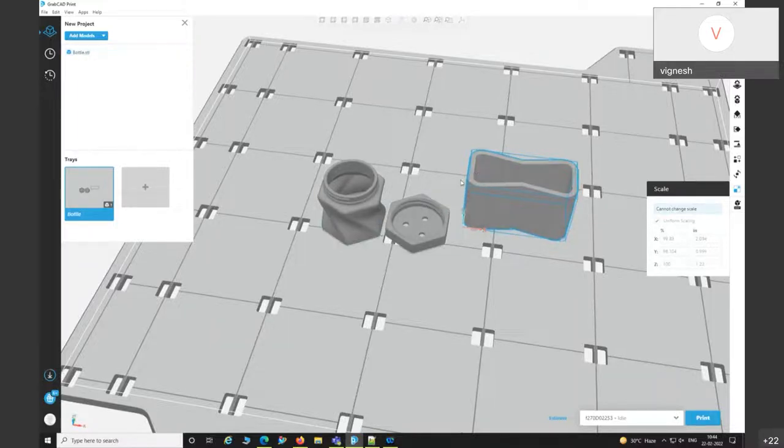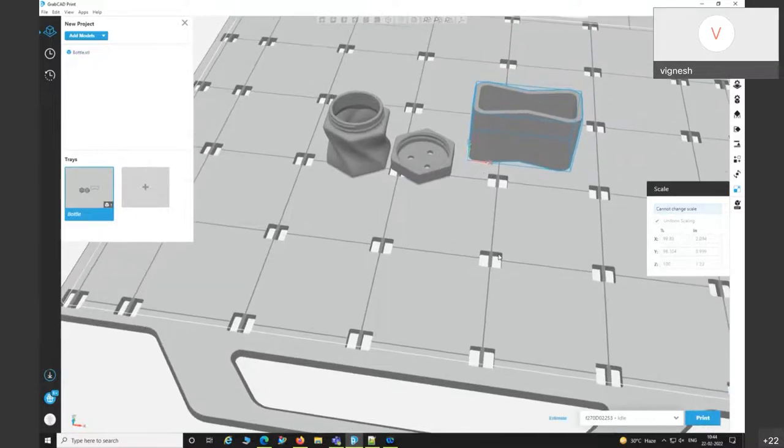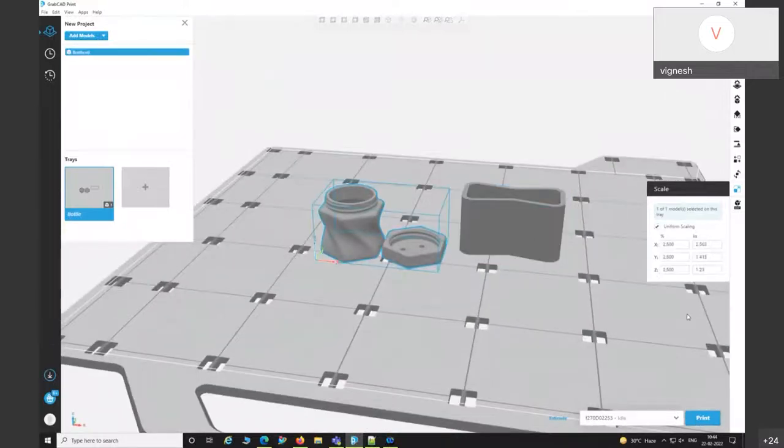Then again it does the same thing: prints the second layer of purge material, and again, if quality is acceptable, then only it goes to print the actual second layer of the component, and it does this for each layer. So the number of layers of the build component is equal to the number of layers in the purge material. You can see both of them are equal in height, so both have the same number of layers. Now we can select and estimate the total time it would take to print.